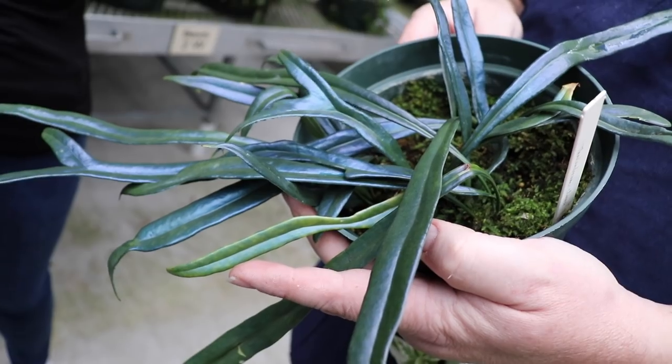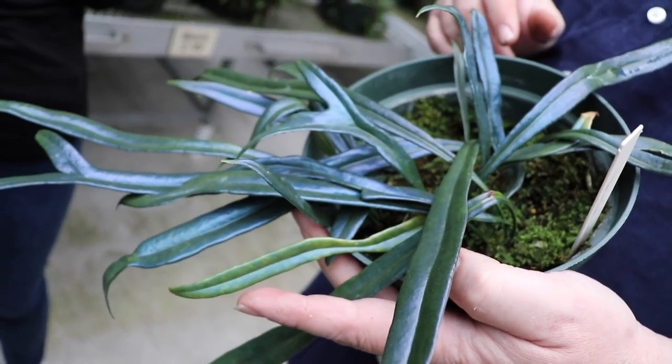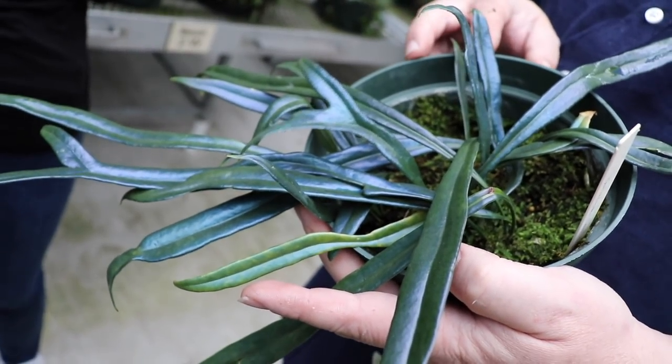Well-drained medium. If you can add a little crushed limestone to it, it does help. It is incredibly slow growing.